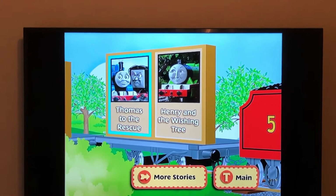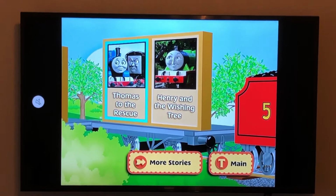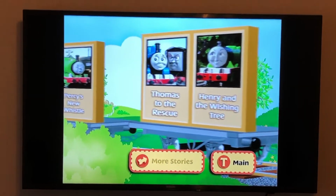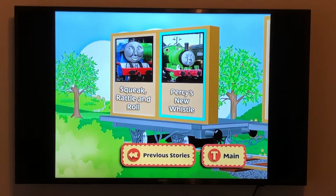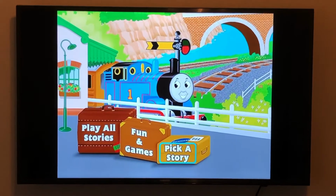Anyways, the episodes are Thomas to the Rescue, Henry and the Wishing Tree, and, if you could see that thumbnail, they used the promo shot from the front DVD poster art. Next, we have Squeak, Rattle, and Roll, and Percy's New Whistle. Back to the main menu.